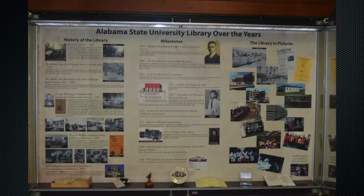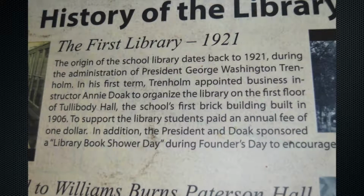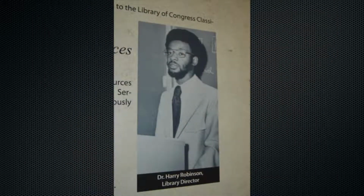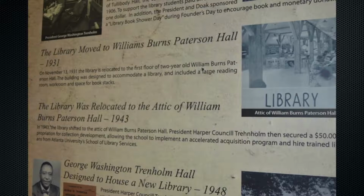History of the ASU Library. On the first floor, at the center of the LWLC, a recessed wall exhibit focuses on the 1921 origins of ASU's first library. The exhibit traces how the university library has evolved from the advent of the school's first librarian, Annie Doak, who worked out of Tullibody Hall, to Dr. Harry Robinson, who in 1972 integrated library resources and learning into one entity under the heading Learning and Resource Services.